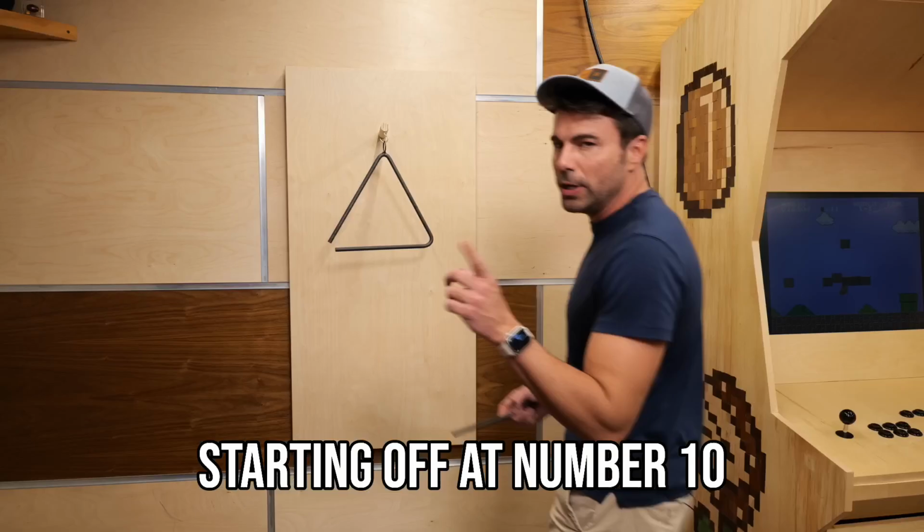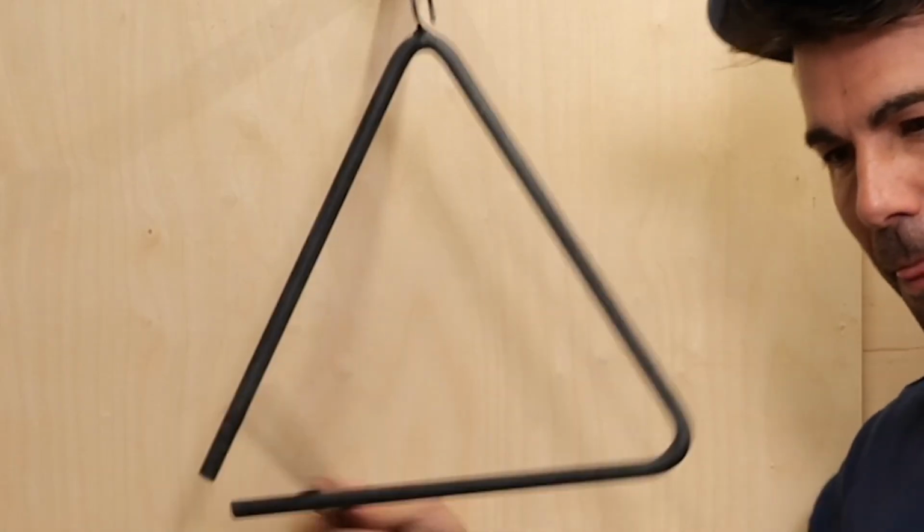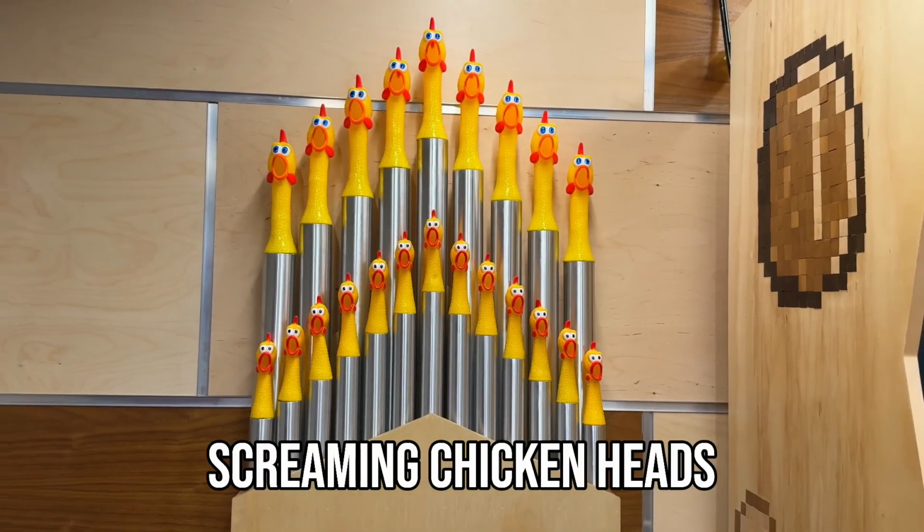Starting off at number 10, when you need to let everyone know it's lunchtime, typically you'll have something like this. But that's boring. So we replaced it with this. A choir of 22 screaming chicken heads.